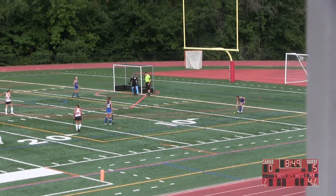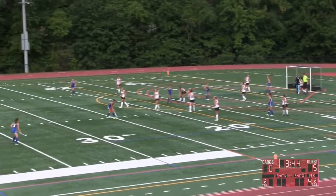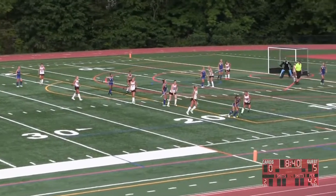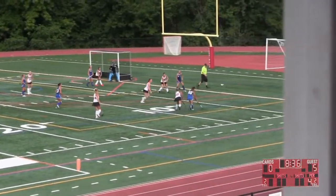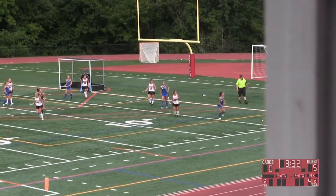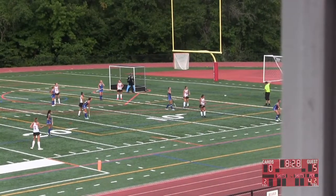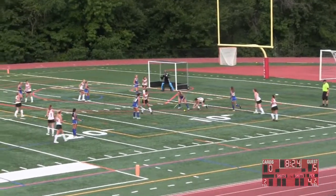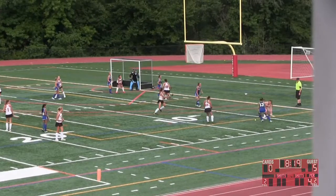Referee with a little discussion there with Abby Duncan. Not sure what that's all about, but Princeton puts the ball into play. Move it over towards the near sideline. Now looking for the cross. That's going to be taken away by Lawrence. Princeton ball. Lawrence with the stop. Princeton recovers.